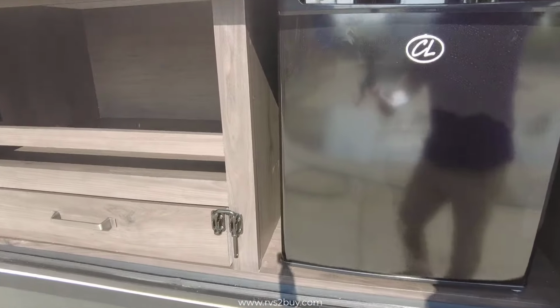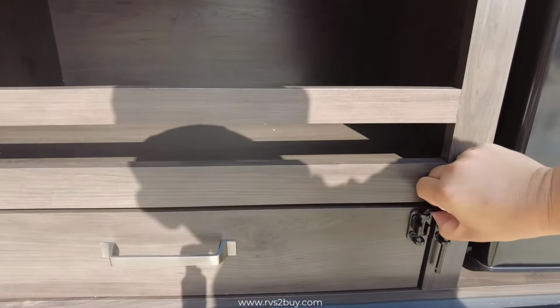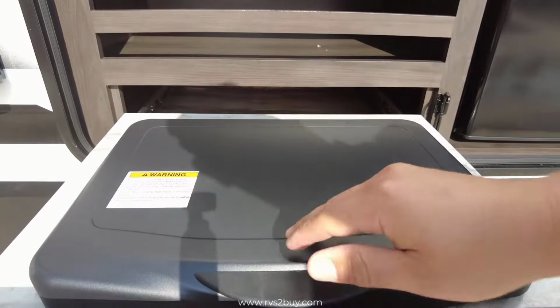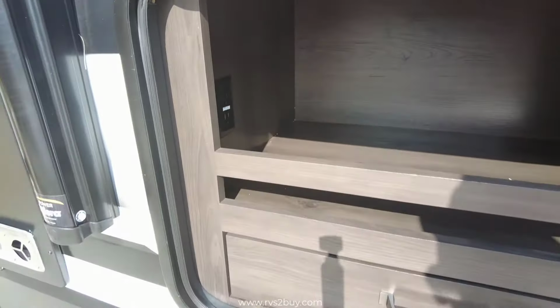Coming back here, lift this up. You're gonna have a nice little setup with the mini refrigerator. You also have a nice little grill set up out here as well. It's the Capital 2-burner grill. Be able to cook some meals for your friends and family. And then you have an additional storage feature up in here with a 110 power source.